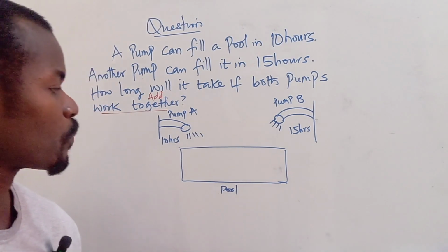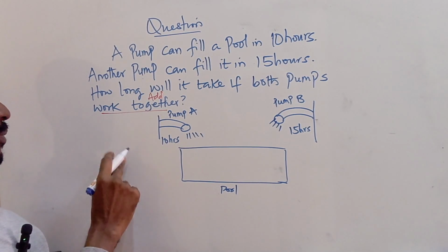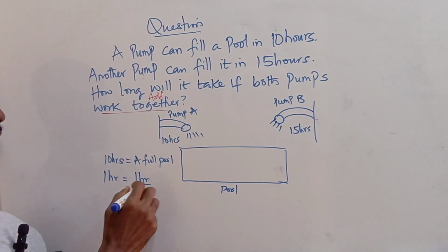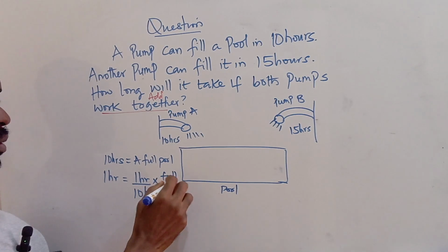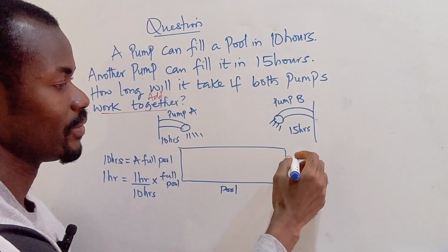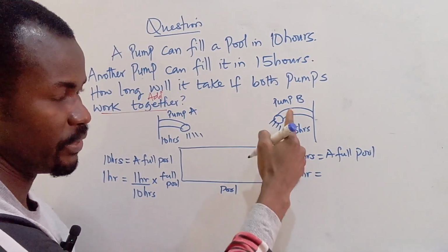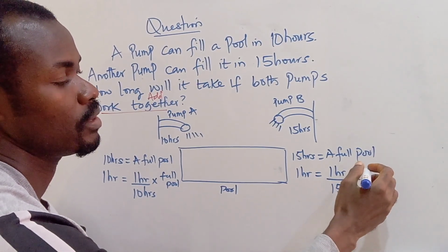what is the rate at which pump A is going to fill its pool? In 10 hours, we have a full pool. So in 1 hour is going to be 1 hour divided by 10 hours, times the full pool. Now, if pump B is going to take 15 hours, we have a full pool in 15 hours. So for 1 hour, pump B is going to take 1 hour divided by 15 hours, times the full pool.